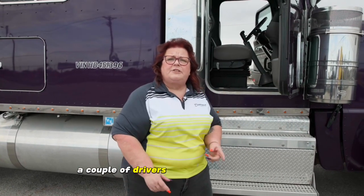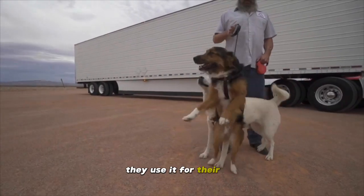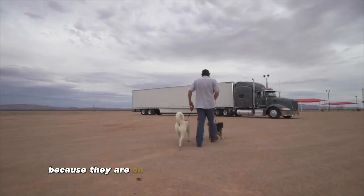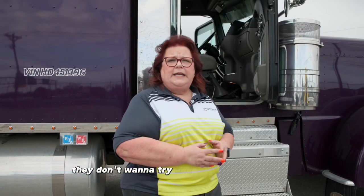As you can see by the inside of our trucks, this one does have both seats. We actually have a couple of drivers who've taken that seat out. They use it for their pet. They put one of those tall refrigerators over there because they are on the road and that's what they want. They don't want to try and eat in the truck stop.